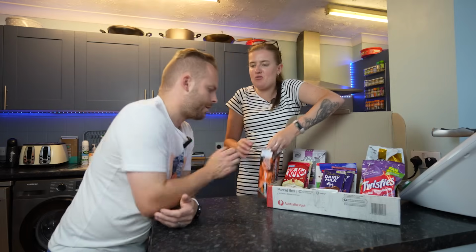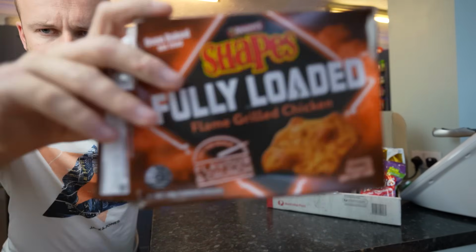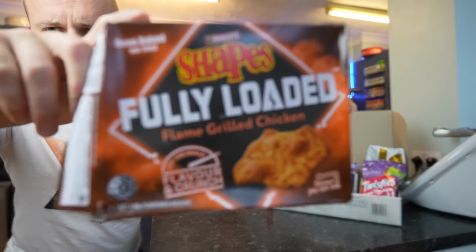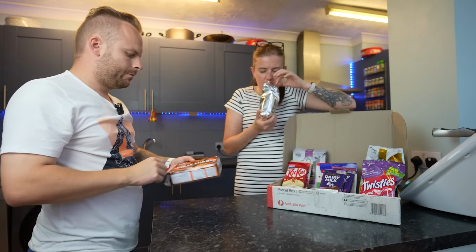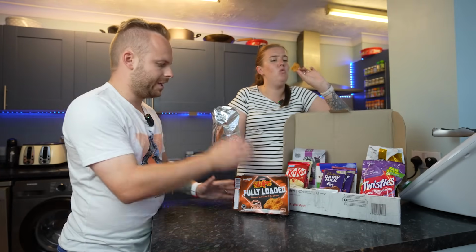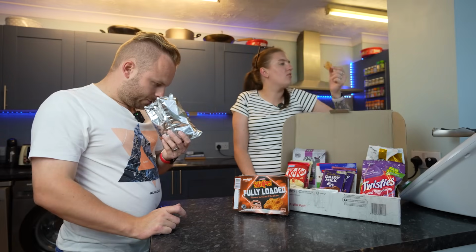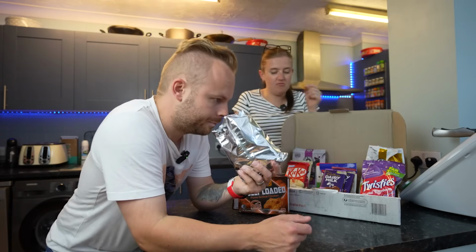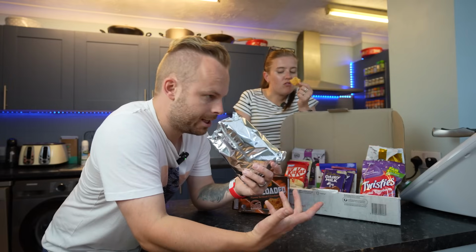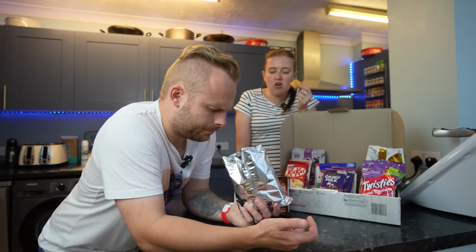These are the flame grilled chicken flavour as well. I'll hit the bag. There you go. Flame grilled chicken, fully loaded. Shapes are really good. These do smell very chickeny. Oh, very herby. I'm trying to work out what it smells like. It's sort of chickeny, but... I think it's like a fried chicken, not a grilled chicken.